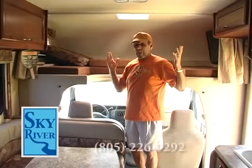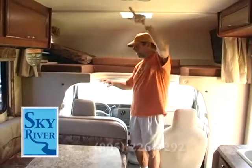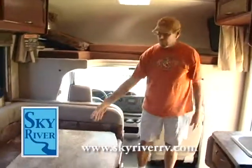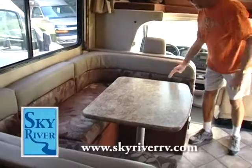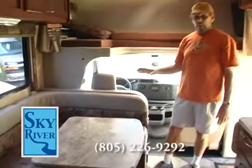This is a really nice, comfortable, easy to operate coach. Air conditioning. Right here, this makes into a really comfortable bed by just pulling up the table, plopping it down. This all folds down, and it makes a really, really nice queen-size bed.